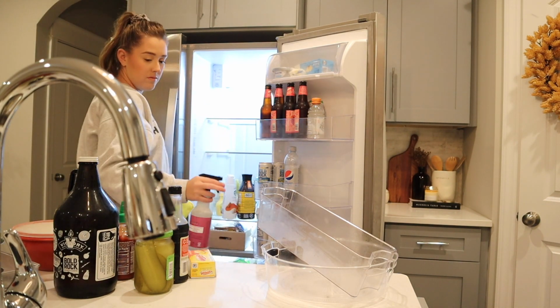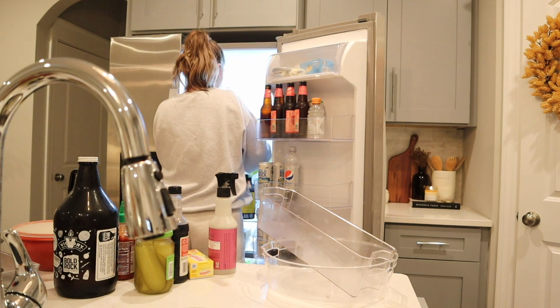But again, they just make such a huge impact, I feel like, when you are organizing your pantry, your fridge, all that stuff.